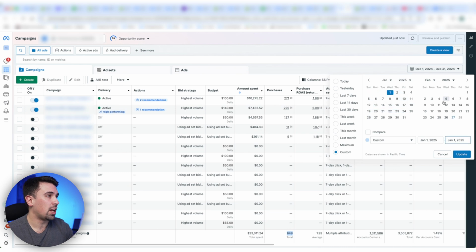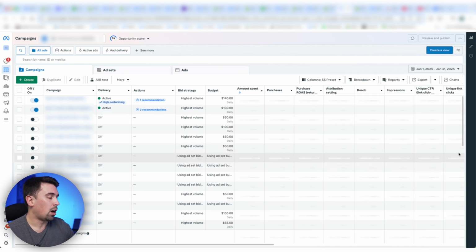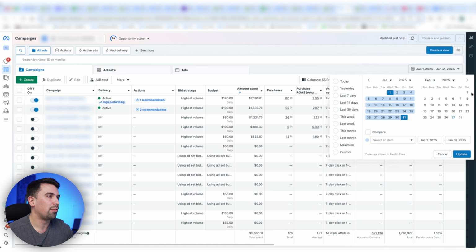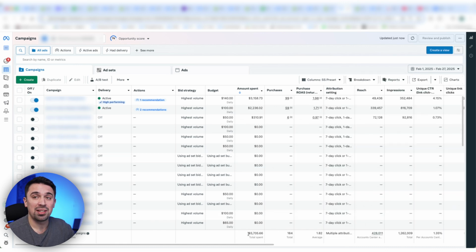Now you can see in January, obviously we come down after the holiday season. We're spending 5.66 out of 1.77 return on ad spend. So now we're profitable, and our floor is now $5,000 a month, or a little bit more than $5,000 a month. And now if you look at February, right? Now we're at 5.7K. We have one more day left in February, and we're at 1.82.